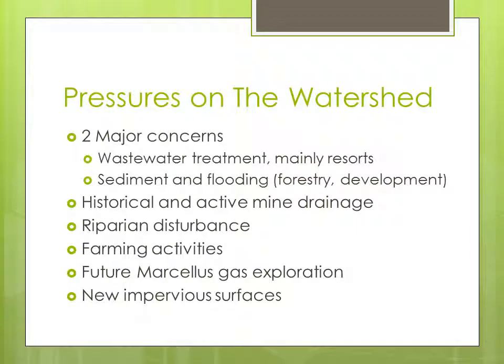So what are the pressures on this watershed? Well, anytime you have major resorts, you're going to have wastewater that needs to be treated, and that's a major problem in the area and an area of concern for stakeholders. This is followed by sediment and flooding, and these mainly stem from the forestry and the development associated with the resorts.